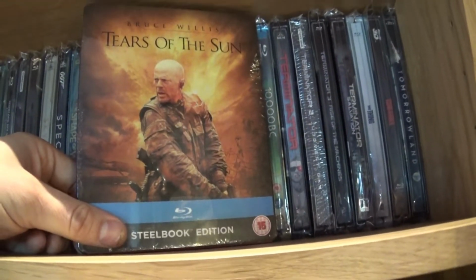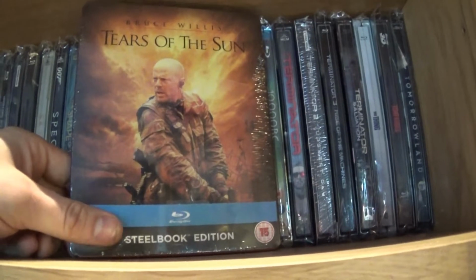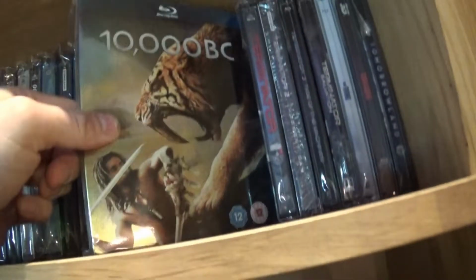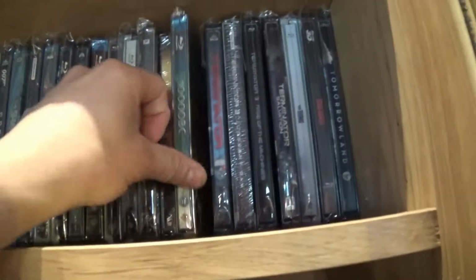Tears of the Sun, I haven't removed it from the seals. A really good Bruce Willis film in the jungle. Quite graphic at times. 10,000 BC is something I need to get rid of. It's an okay film, but I don't know why I've still got it.